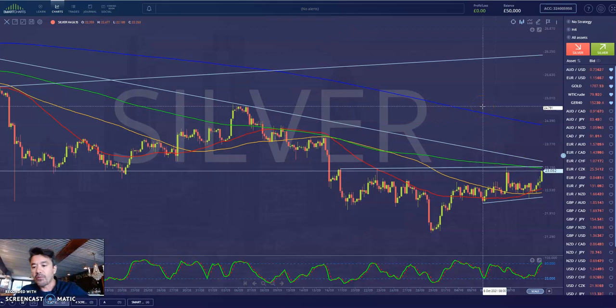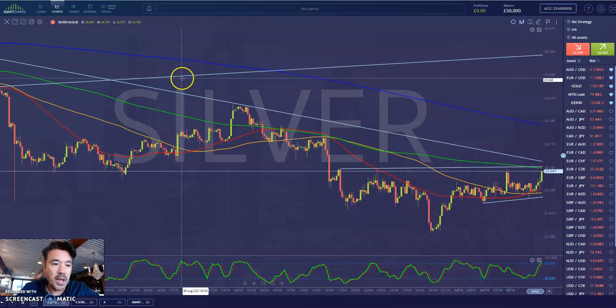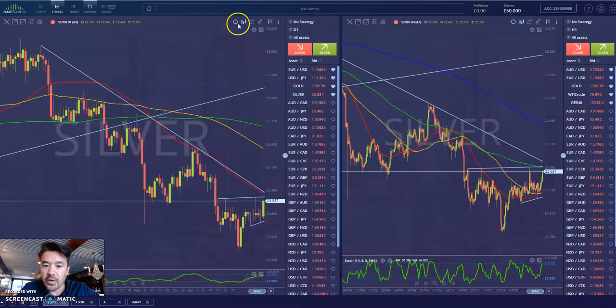So if you were long from 22.50, 22.40, it's worked beautifully. You've got a good 50 point profit in. My target on the cheat sheet was 22.90, so I just had it just below that resistance level for obvious reasons. You never know if we'll actually hit the resistance level or fail just below it. So certainly a good trade on there too.